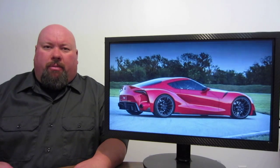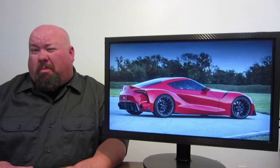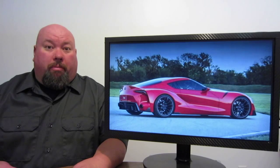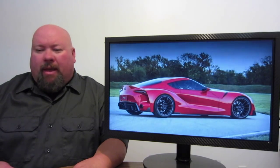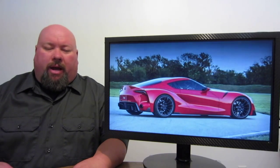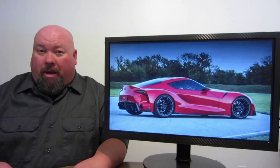There are a lot of rumors that this could be the next BMW Z4 possibly. Toyota may be bringing out the Supra from way back in the day. Not 100% sure if it's going to be like this FT concept that they showed off about a year or so ago. But it's very intriguing. This has gone into the concept phase, and hopefully we'll know a whole lot more about it very soon.